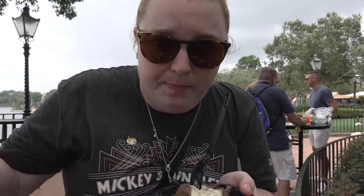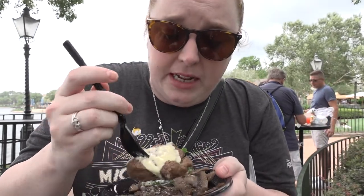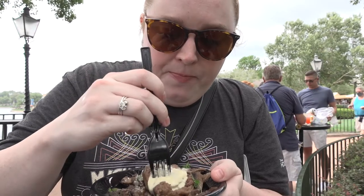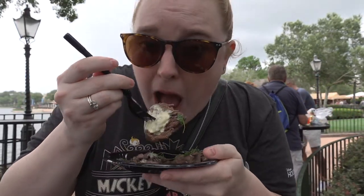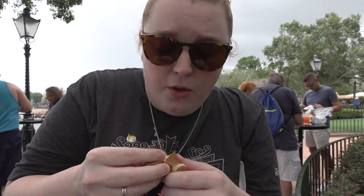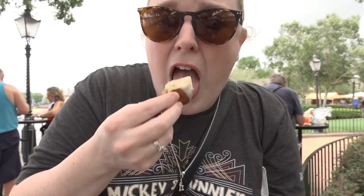Normally, this is cooked well done because they're just doing them constantly, but this is actually probably, I would say, medium well. It's delicious, super tender, and of course, that truffle butter sauce is delicious. The only way to eat the cheddar cheese soup is to take your pretzel roll and dip it in the soup and use your pretzel roll as your spoon.